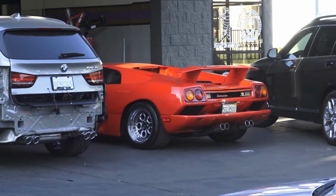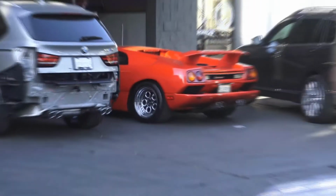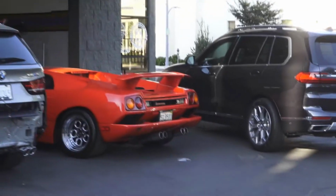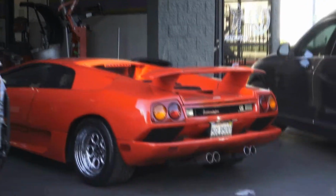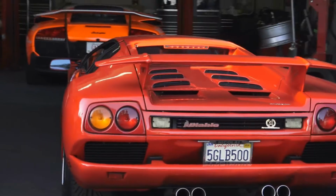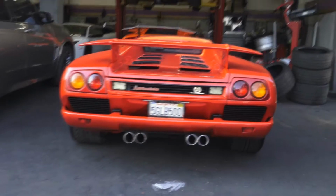Bam! Lamborghini Diablo, 1992, first generation. This completes every Lamborghini I've seen in person. The list is completed. I have now seen every Lamborghini ever created. And there's a couple of Murcielagos. And more importantly, D&D, one of the YouTubers, his Lambo's here as well. This is the mother lode. Every Lamborghini ever built has been shot here.